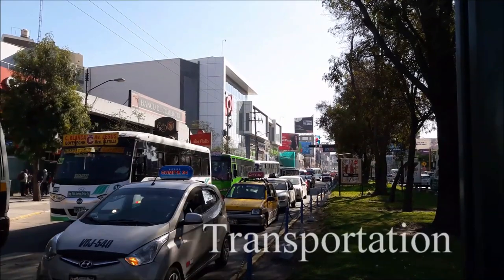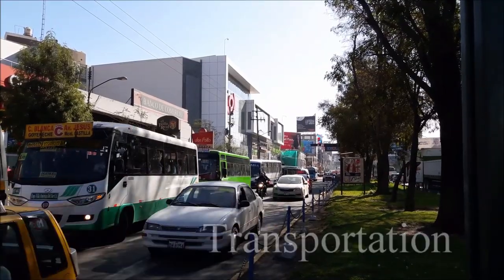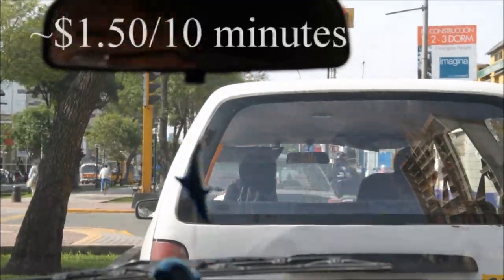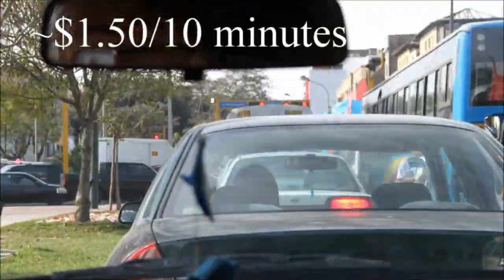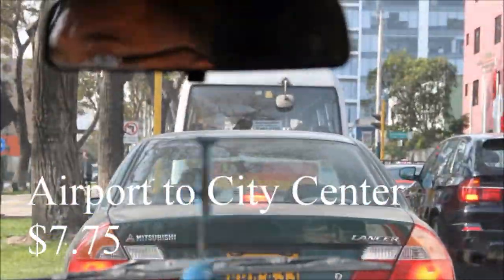Next up is transportation. So getting around Peru is usually very cheap and easy to access. There are tons of taxis around the city. A taxi ride in Arequipa runs about $1.50 for a 10-minute trip. From the airport to the city center costs no more than $7.75.